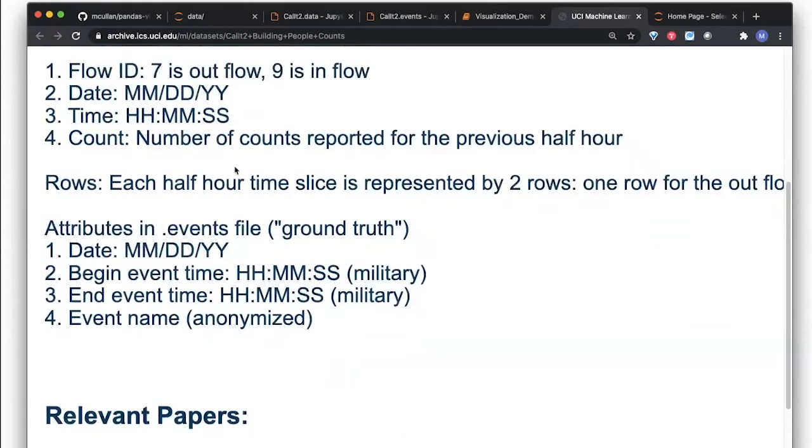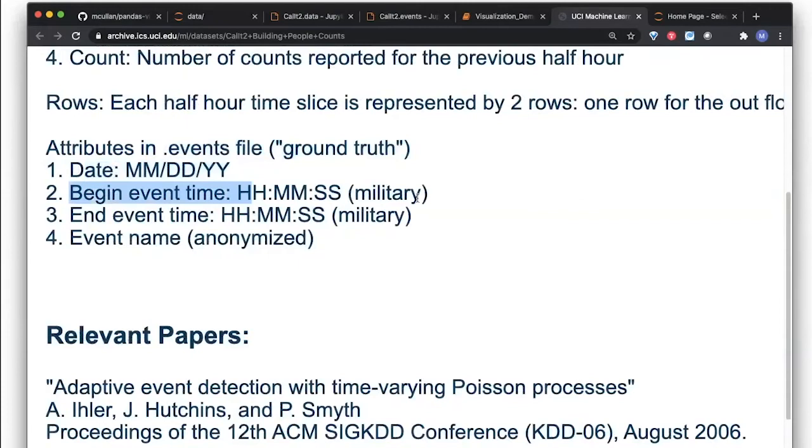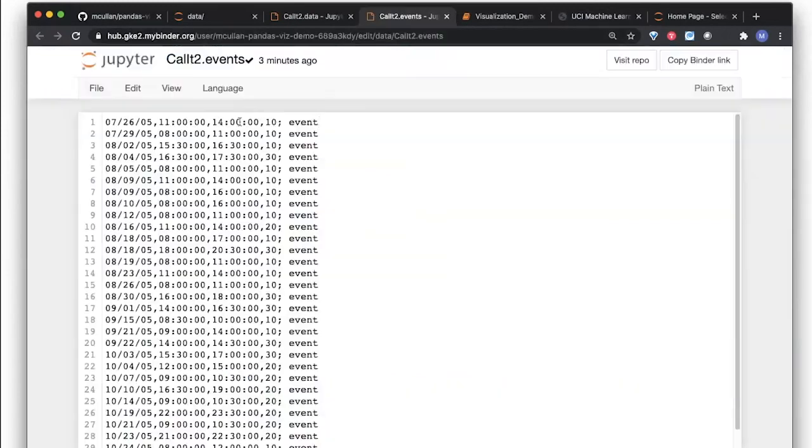And then in the events file, we have a date. Again, we have the beginning event time, ending event time, 24-hour clock, and the name of the event. Now, for us, that's just being shown as 10, 20, 30. So essentially, we have 3 different types of events, to the extent that that's helpful.